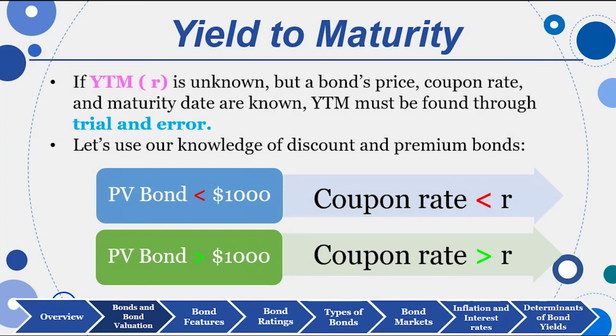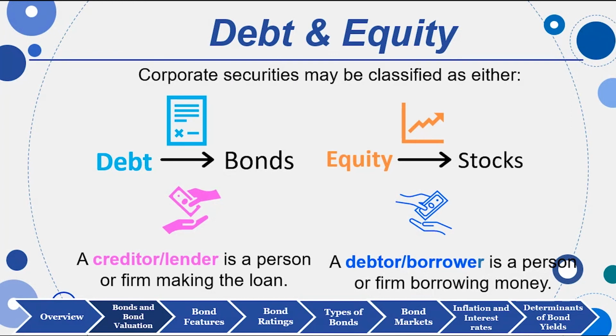If yield to maturity is unknown but you know the bond's price, through trial and error you must guess and check at the R's, and you can guess smartly. If the price of the bond is less than $1,000, your coupon rate on that bond will be less than the required rate of return on all of the bonds in the market. And if you have a premium bond selling for more than $1,000, your coupon rate on your bond is greater than the YTM, or rate required by all the bonds in the market. So you can guess, if you're solving for R, there are 3 R's in that formula, and you can guess at it by guessing smartly, according to this slide.